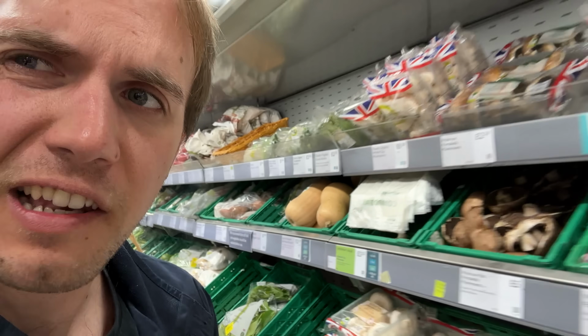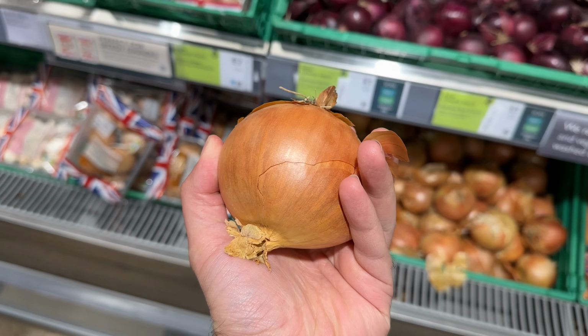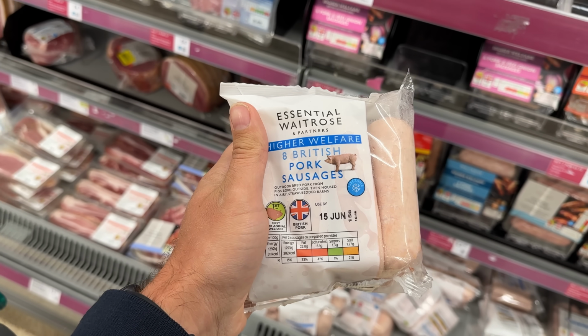So I've got an idea of what we're going to get in this one. Waitrose, very spenny, but on the plus side, it does a load of loose veg. We'll take a carrot, an onion. I'm going to make like a sort of Tuscan sausage dish thing. So hopefully we can find some decent priced sausages because everything else is going to depend on that. I mean, they're Waitrose, so they're going to be good.